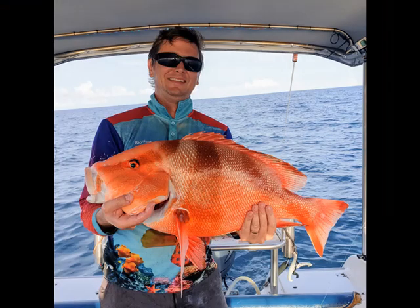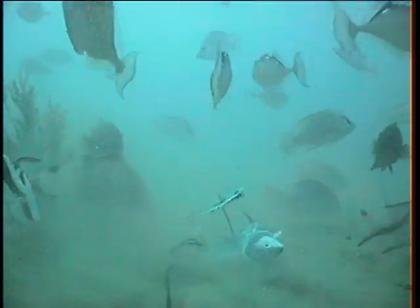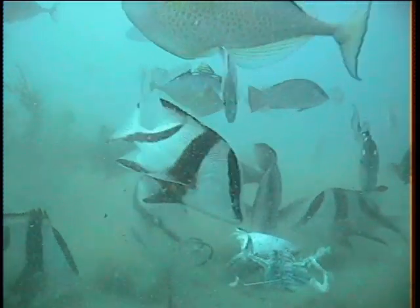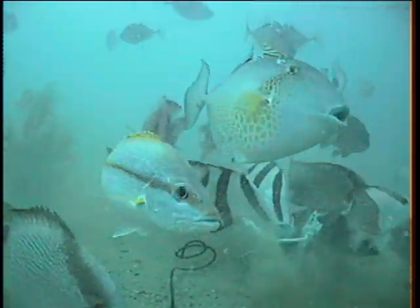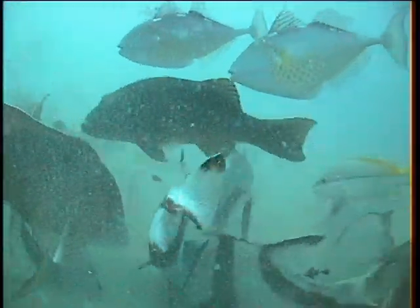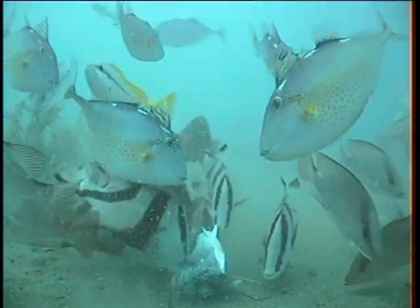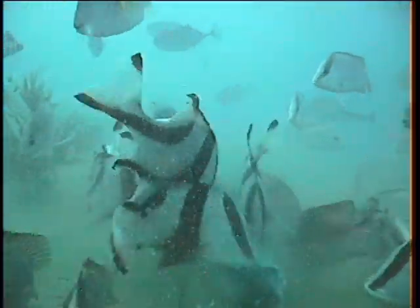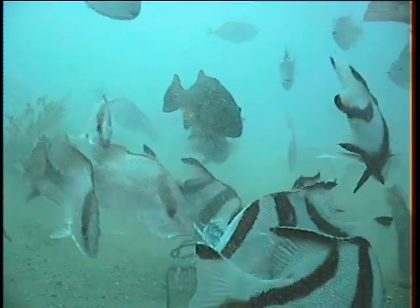This is the colour we typically think of with red emperor. Quite a nice red with vertical bars. Red emperor can have a number of different colours. If you look closely at this video, there's one larger individual, and you'll notice that he's quite different to the smaller ones. Now this is quite typical. Here he is coming closer to the camera now. As they grow larger, they tend to not have as distinct vertical stripes.